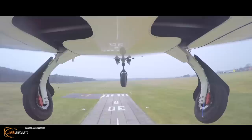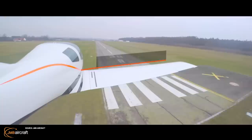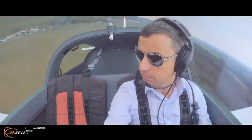The JMB Evolution is a two-seater with full retractable landing gear, and you can have this airplane with three different engine options, from 100 horsepower Rotax 912 to 141 horsepower Rotax 915 engine. And this is not an airplane you have to wait years to get your hands on. You can buy one today.